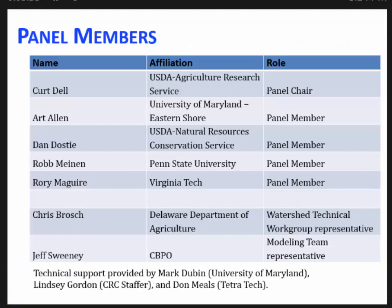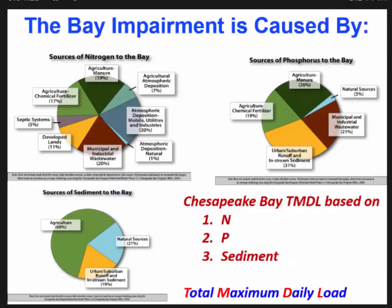This is our panel. We were spearheaded by our chair, Kurt Dell from the USDA ARS, who works at Penn State University's ARS lab. Art Allen, Dan Dostey, myself, Rory McGuire, Chris Brosh, and Jeff Sweeney are all on the team. Technical support was provided by Lindsay Gordon and Don Meals of Tetra Tech.